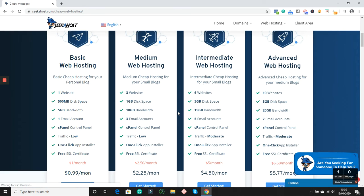But if a person wants to get started with a very small website, it's just less than $1 to get started, and you get up to 500 MB disk space, which is enough for a 5-6 page website with the most important pages to get online and get going. This web hosting works very well actually.